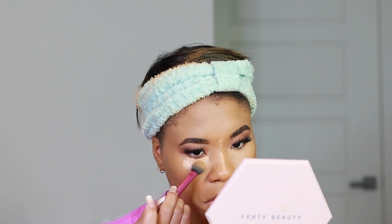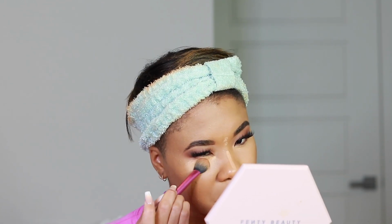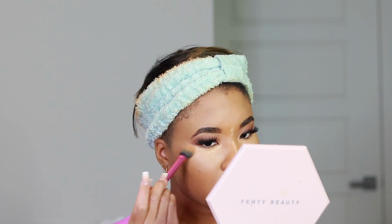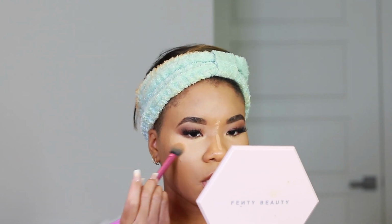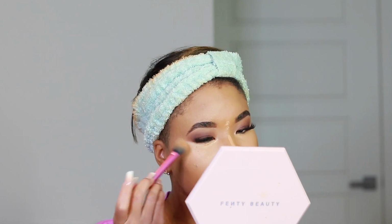This just blends in very flawlessly. It seems like it may dry down fast, so let me hurry up. I had this a long time ago, but I bought the wrong shade. I know they extended the shades recently, but I had the shade tan, and tan was too pink for me. So I never used it. So I got tan sand now, because it's more of a yellow undertone, and baby.